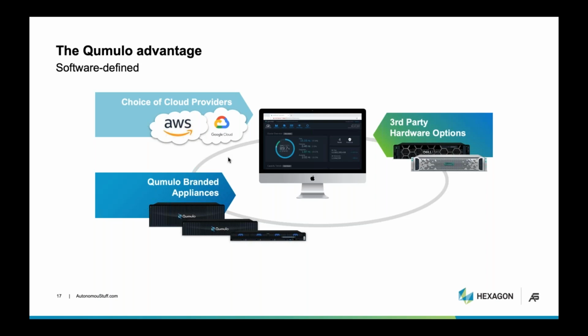We have a very good understanding of the data rates coming off the sensors, off the cameras, as well as the performance requirements for the analytical applications. And we've sized all these to make it very easy for you to make sure you'll have everything you need in the solution you buy. Next slide, please.